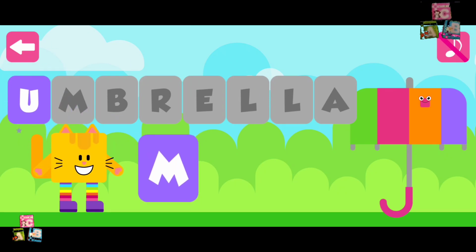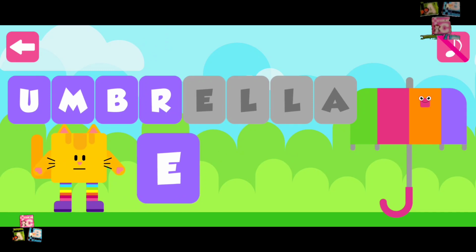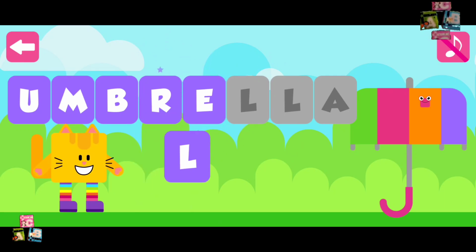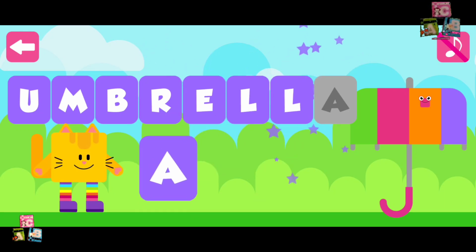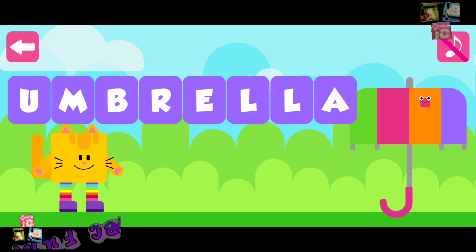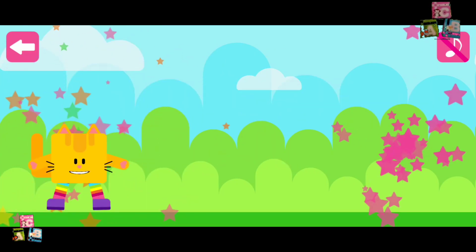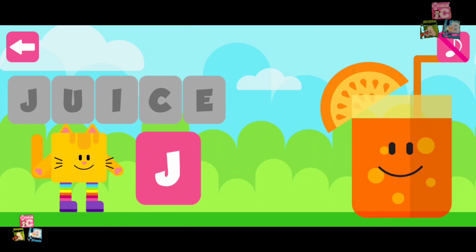Can you spell umbrella? U. That is great! M. Nice job! B. That is great! R. Good job! E. Nice job! L. Excellent! L. Good job! A. Umbrella! U, M, B, R, E, L, L, A. Umbrella! Nice job! Yay!